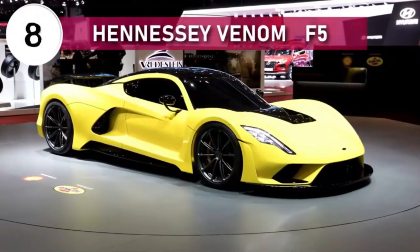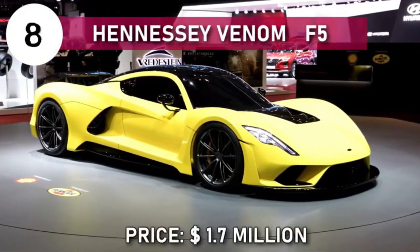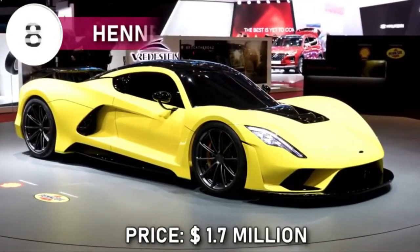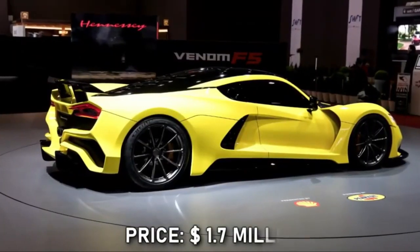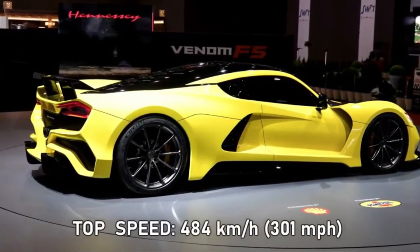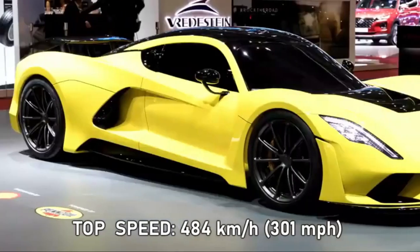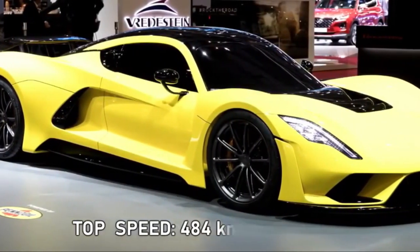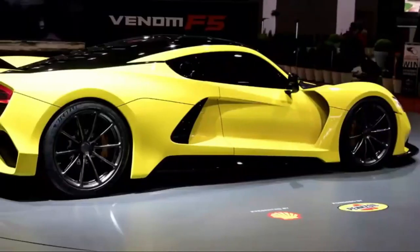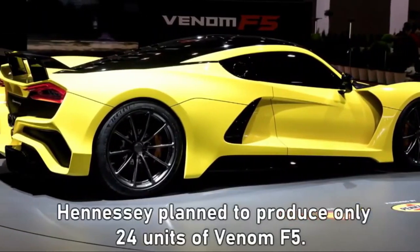Number 8, Hennessy Venom F5. Price, $1.7 million. The Hennessy Venom F5 is an American high-performance sports car with a claimed top speed of 484 kilometers an hour, or 301 miles per hour. With the Venom F5, Hennessy intends to set a new benchmark in the world of high-performance cars. Hennessy planned to produce only 24 units of Venom F5.